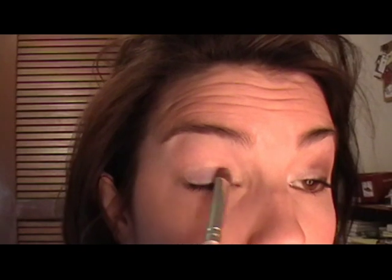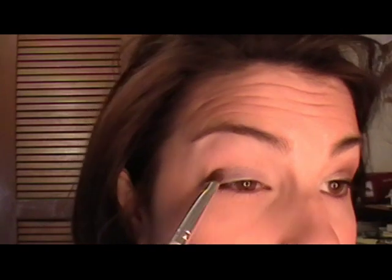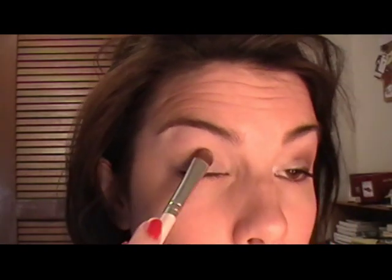And this is not going to be a super bold look, because that was sort of what's been requested among these teen tutorials, you know, not too crazy. I want something I can wear to class or out to the mall or whatever. So that's kind of the range I'm keeping this in. So putting that all over your lid.